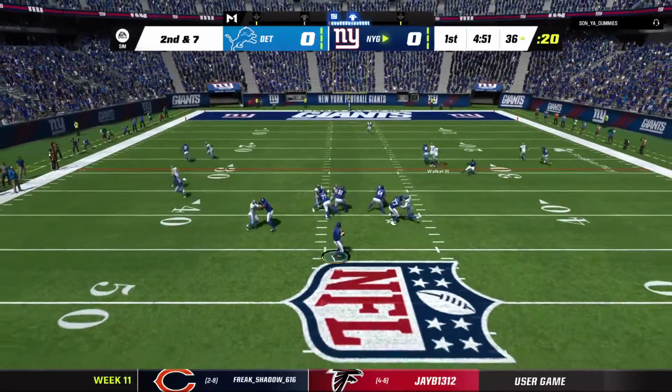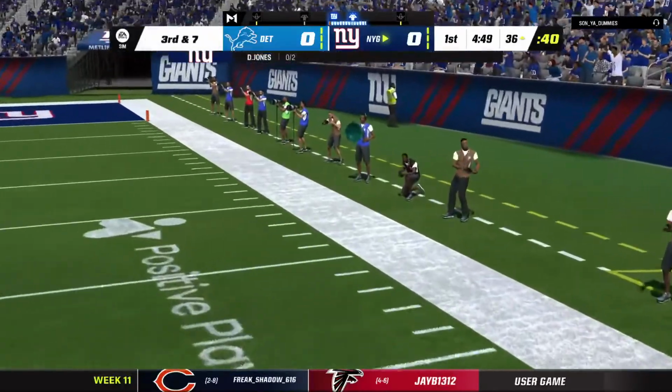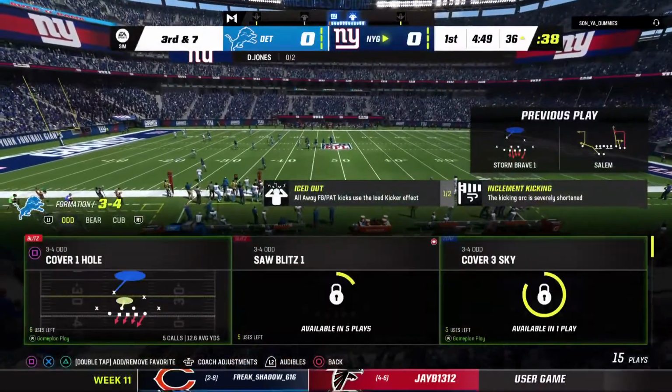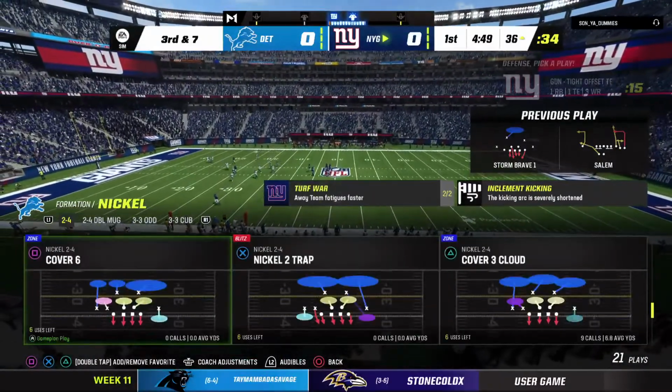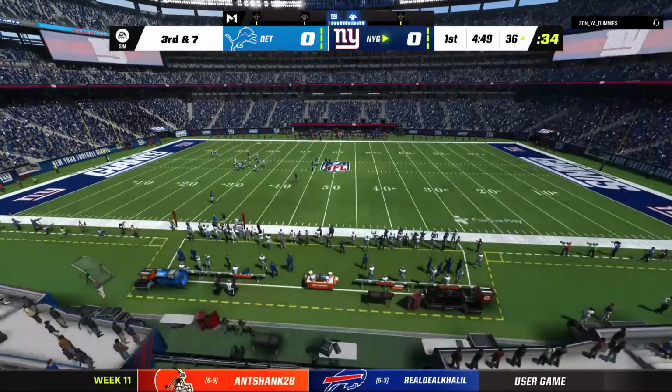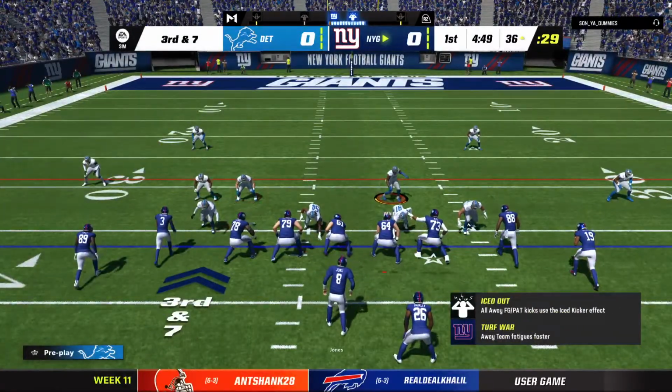From the 36, Jones. And he slings one that's incomplete. Well, they've got man coverage on the outside, and my scouting report on these DBs tells me that they love to take matters in their own hands. They want man coverage, not zone. And there was good coverage there that forced the incompletion.